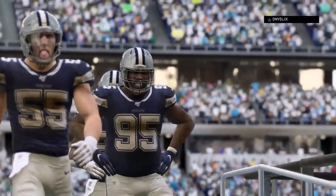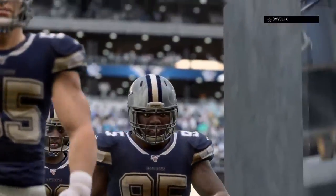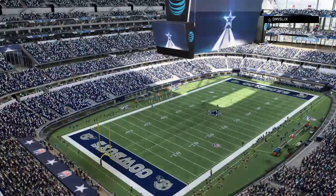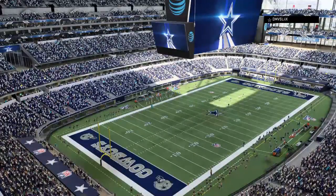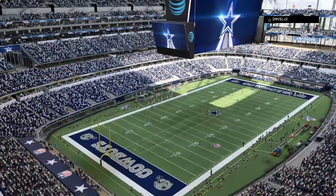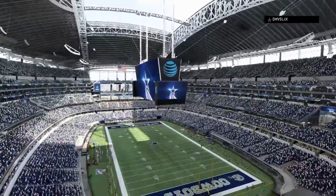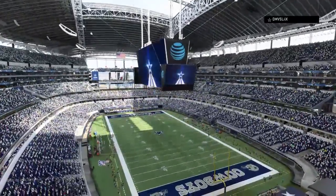So for Miami, they get back in the win column as they move to 2-1 now on the year. And they will head back home next week. Meanwhile, for Dallas, the early struggles continue as they'll sink to 0-3. And they'll try to turn things around next week as they have a matchup in New Orleans against the Saints.